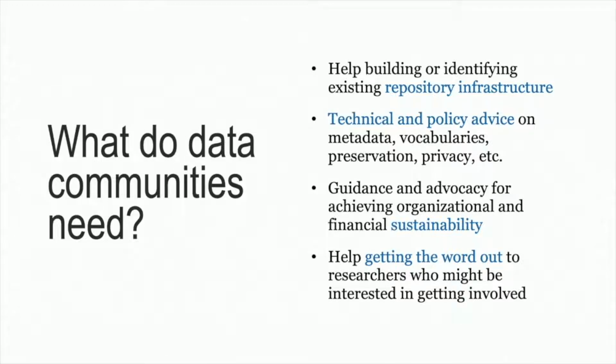One example of a data community might be Flybase, for example. So the group that really comes around a particular genome of one species and really works on that together. COVID is another really great example. What the research that Ithaca did showed is that these communities really need help building out or identifying existing repository infrastructures. They're looking for technical and policy advice on metadata, vocabularies, preservation, privacy. They want guidance and advocacy for their financial sustainability. And most importantly, they're really just trying to reach other researchers in their community.